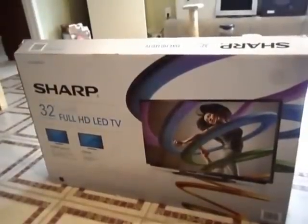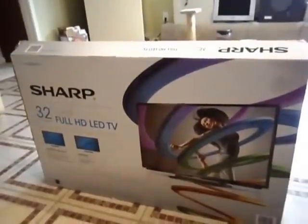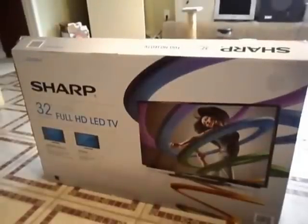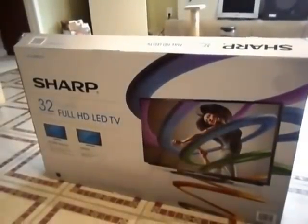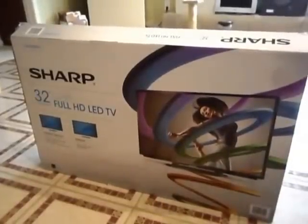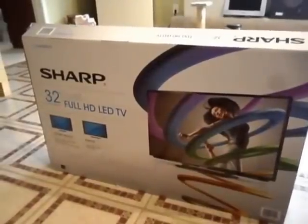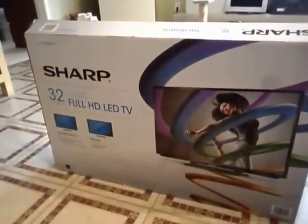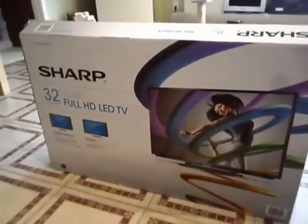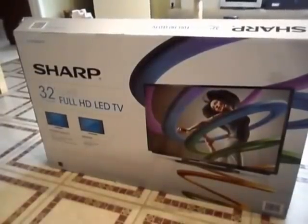It's not an Aquos or whatever you want to call it, but it's good enough. I mean, Sharp is a Japanese brand, and they make some pretty decent TV models out there in today's world. I didn't want to get Samsung because it was way too expensive. I do think Samsung makes the best TV sets, so I just got me a Sharp, and this is what the box looks like. It's 32 inches, 1080p, and it's an LED TV set. Got it for $200 plus tax, like I said earlier in this video.